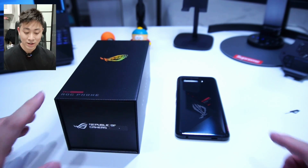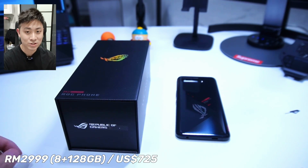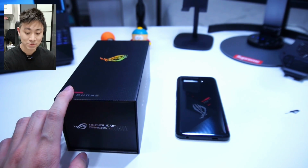Before I start that, this device here is retailing in Malaysia for about 2,999 ringgit, so just 1 ringgit under 3,000 ringgit. And it's a pretty good price, especially since it's coming with some flagship specs.